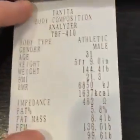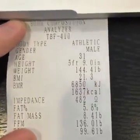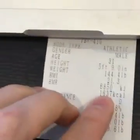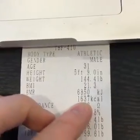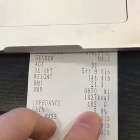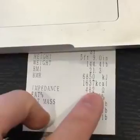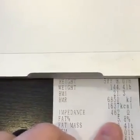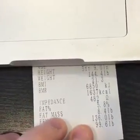So on here, we have my height, weight, the BMI, and the BMR, which is your basal metabolic rate. It shows how many calories I actually need to eat per day to maintain, which is obviously, I eat about double this. The impedance is measuring the amount of fat and muscle percentage in my body. So we want a low number for that, because muscle conducts electricity better than fat does. Fat actually is an insulator, so it blocks that.